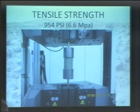This is an example of my direct tensile test for concrete that I came up with. And my initial batches came out with an average of 954 pounds per square inch tensile strength.